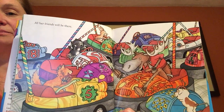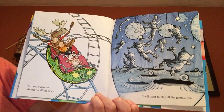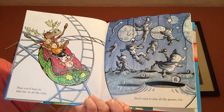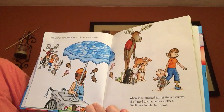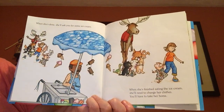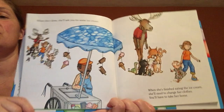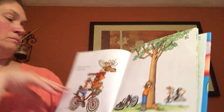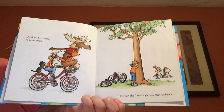All her friends will be there. Then you'll have to take her on all the rides. She'll want to play all the games too. When she's done, she'll ask you for some ice cream. When she's finished eating the ice cream, she'll need to change her clothes. You'll have to take her home. She'll ask her friends to come along. On the way, she'll start a game of hide and seek.